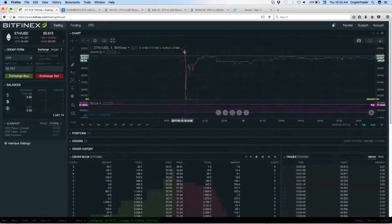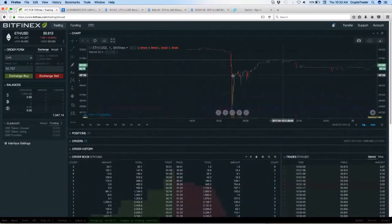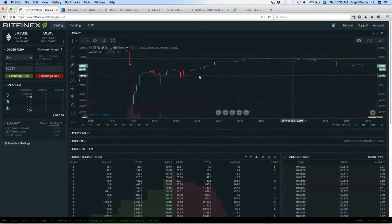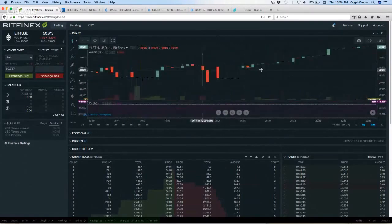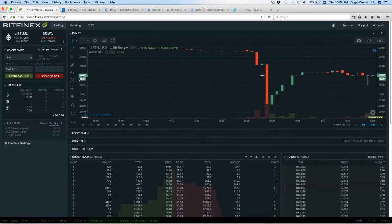But there's that drop right over here. I wish I could zoom into this, so you guys can at least see the crazy 2 candlesticks within a 2-minute time frame. All right, that's better. But yeah, basically 2 candlesticks really brought it down to that $45 price level. So a lot of selling. Volume was pretty high. But yeah, basically within 15 minutes of that drop, it got right back up to a little under 50 bucks.